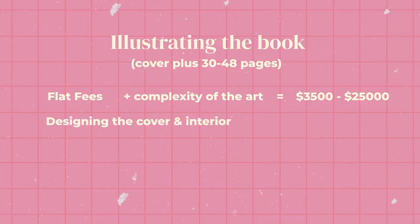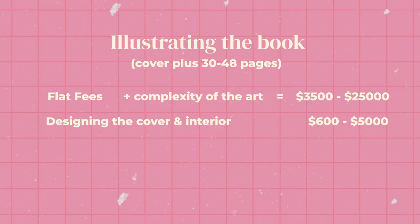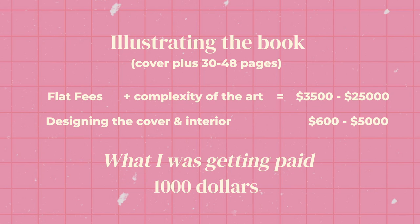They usually have that amount of images that you have to work on. It could go from that range. And also I should have charged an extra $600 to $5,000 for designing the cover and the interior of the book. Of course, this all depends on the complexity of the book. I would say that it was in the middle of this range. So yeah, I was undercharging a lot. Again, all this was way out of the mark.